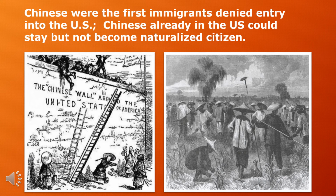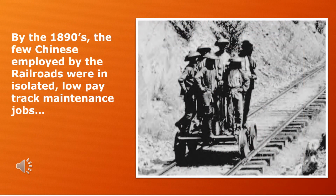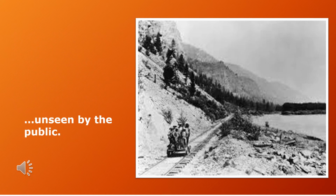Chinese already in the U.S. could stay, but not become naturalized citizens. The new laws only increased violence against all Chinese in the U.S., legally allowed or not. By the 1890s, the few Chinese employed by the railroads were in isolated, low-pay track maintenance jobs. Unseen by the public.